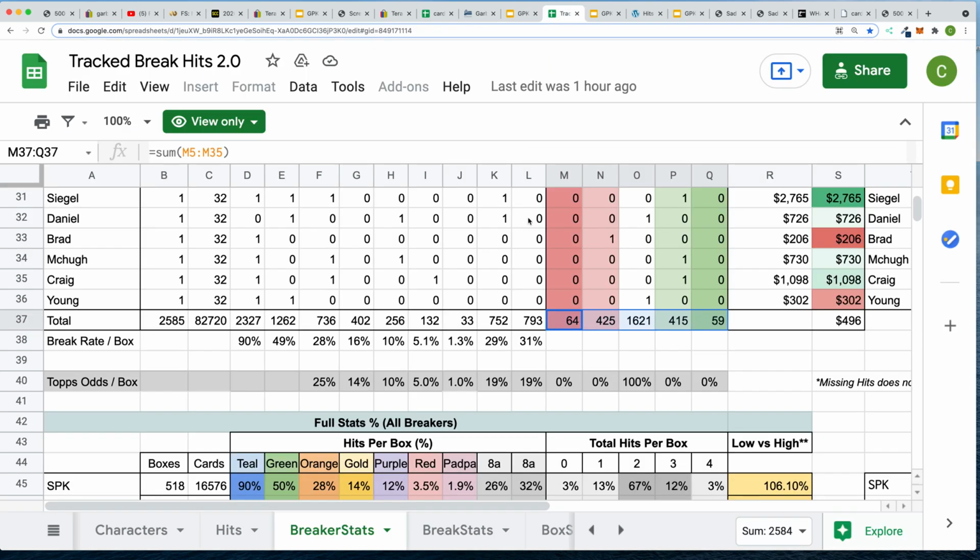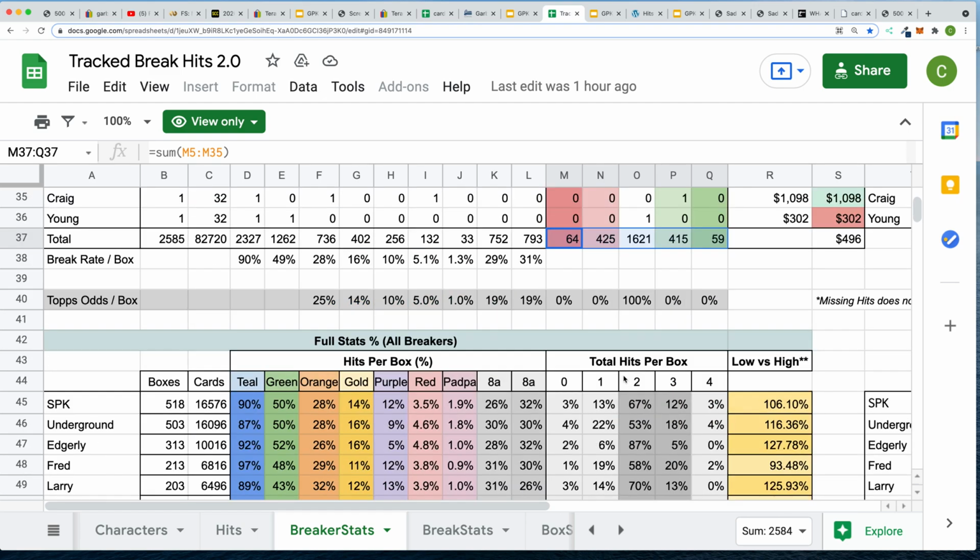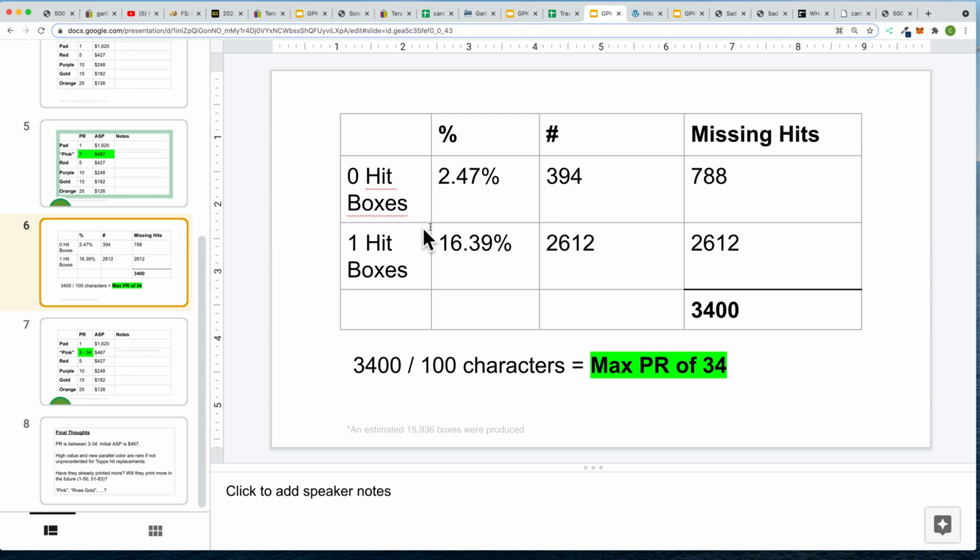And good news here, we can go right back to this rich set of data that Ben and the community is tracking on the breaks. What we can do is see across the 2,585 boxes that have been tracked, they've specifically recorded how many were zero-hit boxes and how many were one-hit boxes. There have been a total of 64 zero-hit boxes and a total of 425 one-hit boxes. So if you work that out, that's a rate of 2.47% of all boxes that are zero hits and 16.39% that are one hits.